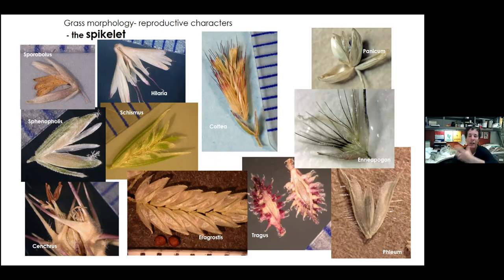You really do have to have a microscope, right? This thing is 3 millimeters long. You're not going to see this unless it's, like, this Tragus is 2 millimeters long. But look at all the anatomy and the detail and the ornamentation. It's just mind blowing to see them through a microscope.